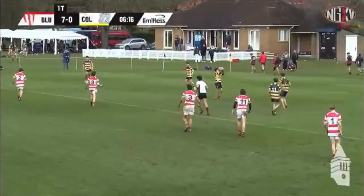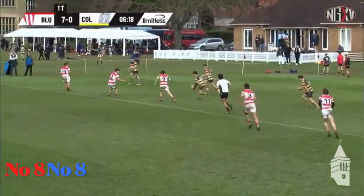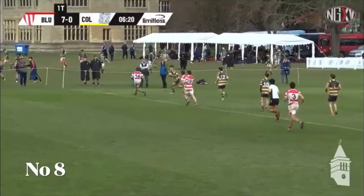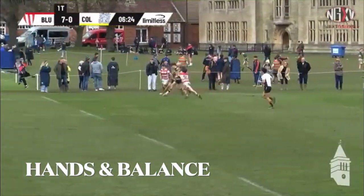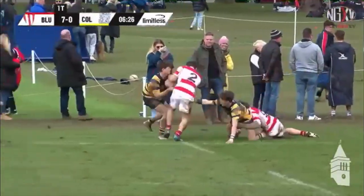And once again, Collegiate escape. Lovell went down the wrong alleyway there. A wide pass, well gathered. A little show and go around the corner. Well, they've done it.